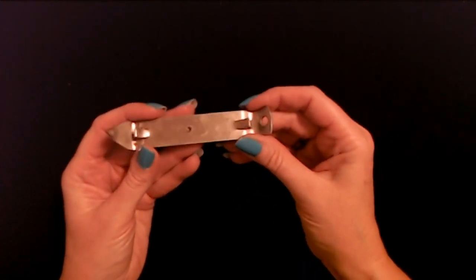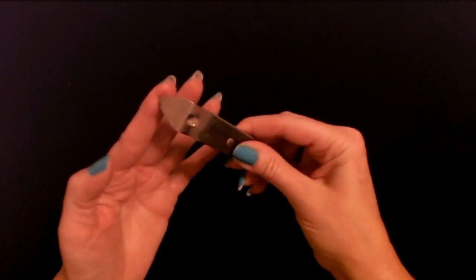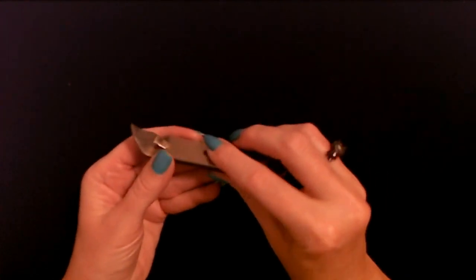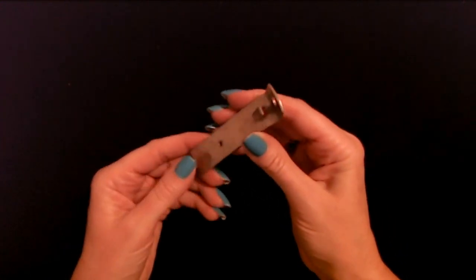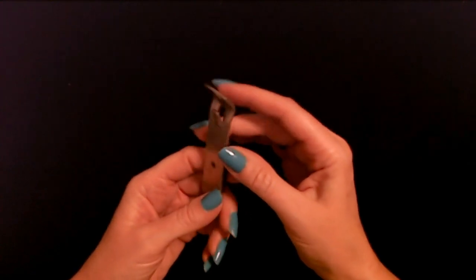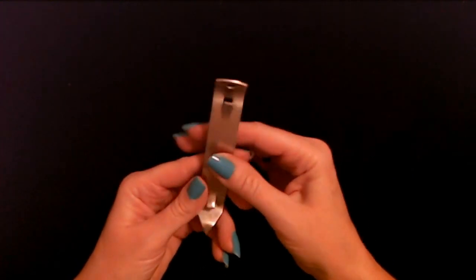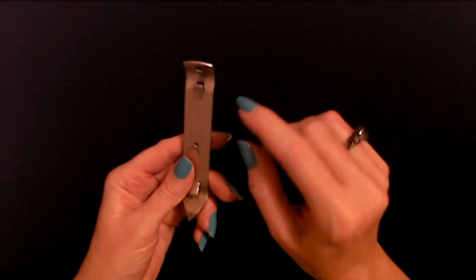So, in a pinch, it might work as a weapon. I'm not really sure. You could poke somebody with it. You could open their drink for them. That might impress somebody, actually. So there's always a use for a bottle opener. You never know when you're going to run across a beverage that does not have a twist cap.